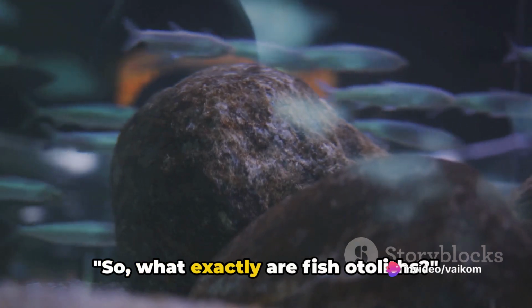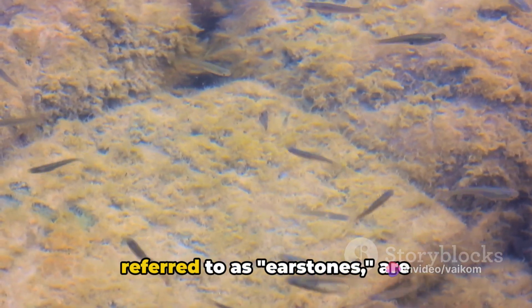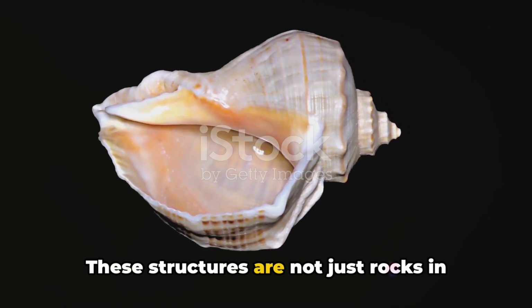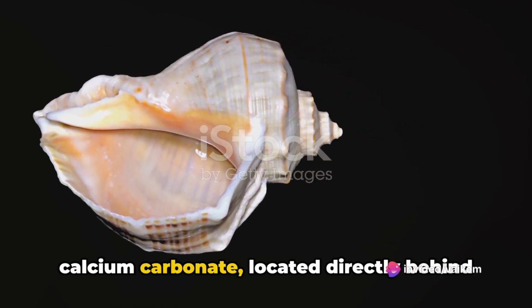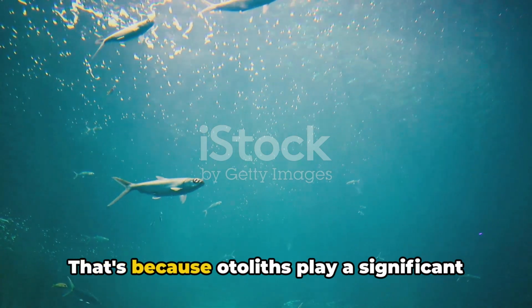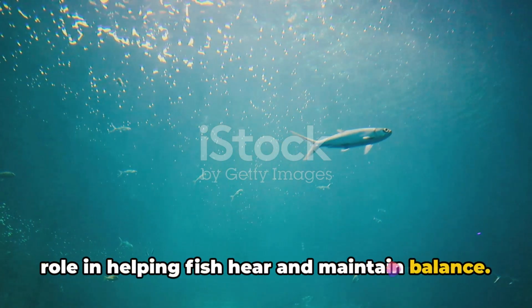So, what exactly are fish otoliths? Well, I'm glad you asked. Otoliths, often referred to as earstones, are biomineralized structures found in our aquatic friends, the fish. These structures are not just rocks in the fish's head, they are made of hard calcium carbonate located directly behind the brain of bony fishes. Now, why are they called earstones? That's because otoliths play a significant role in helping fish hear and maintain balance.